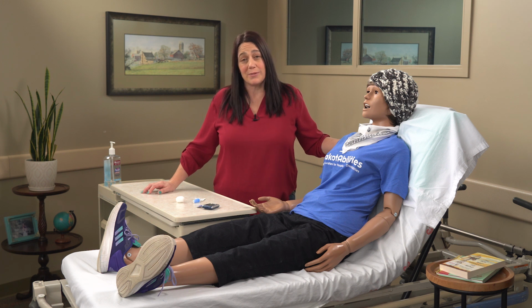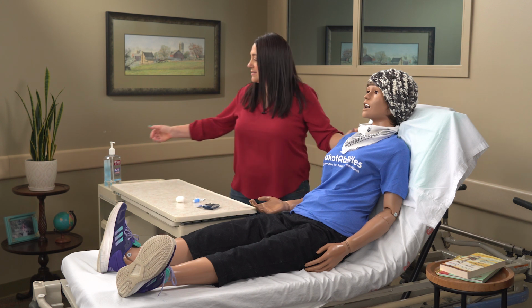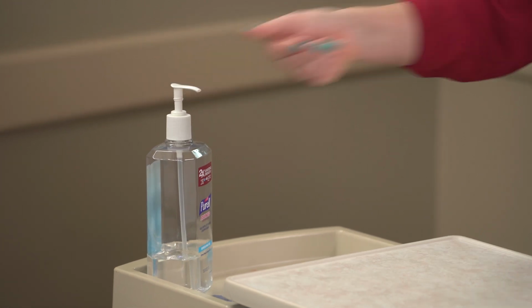With either type of diabetic, we might have to check blood sugars from time to time. So it's important that you know how to check a person's blood sugar in those situations. The first thing we want to do, since we know we're going to be dealing with blood, is hand hygiene. So go ahead and wash your hands. Make sure you wash them for 20 seconds or use your hand sanitizer. I'm going to go ahead and use hand sanitizer.